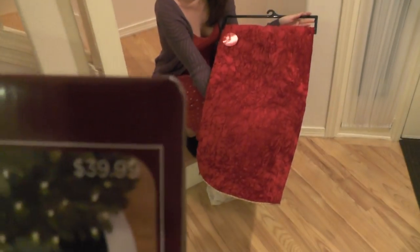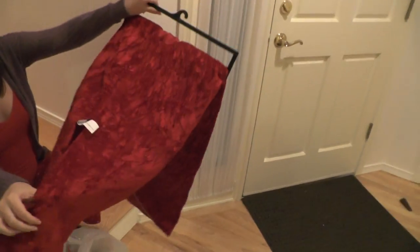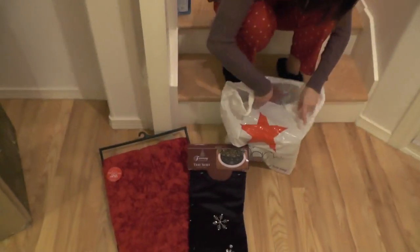No, it wasn't $40. I love these prices on here. And Macy's had this really nice red velveteen style tree skirt for a more traditional look. So we've got each one of those, and then we bought a bunch of ornaments to go with whichever one we're going to go with this year.